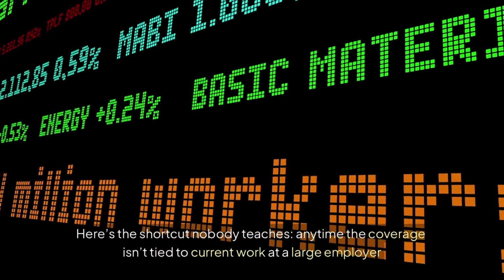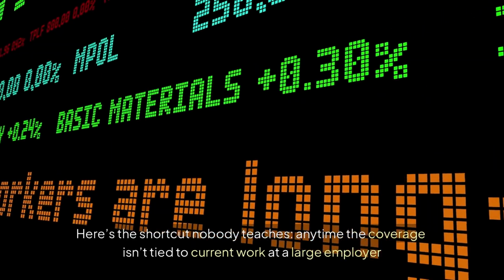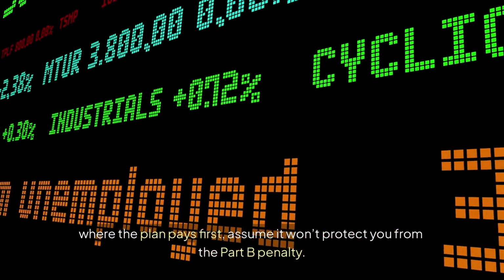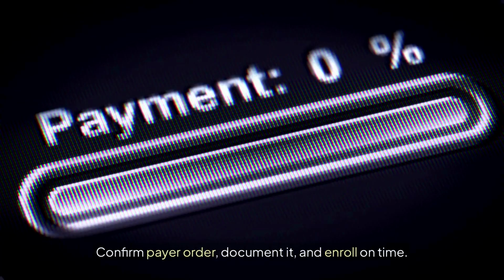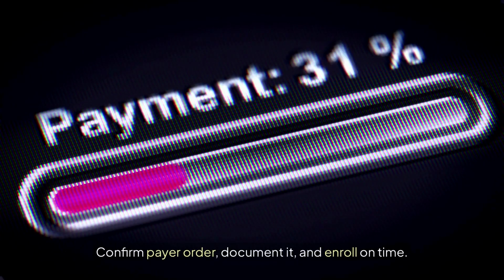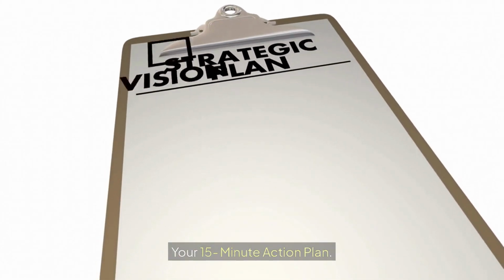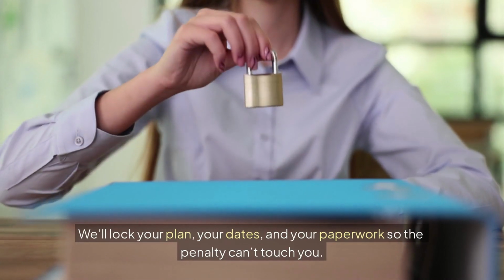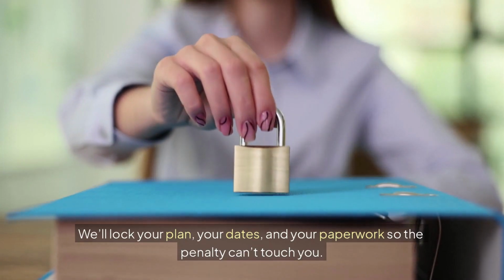Anytime the coverage isn't tied to current work at a large employer where the plan pays first, assume it won't protect you from the Part B penalty. Confirm payer order, document it, and enroll on time. Your 15-minute action plan. Set a timer for 15 minutes. We'll lock your plan, your dates, and your paperwork so the penalty can't touch you.